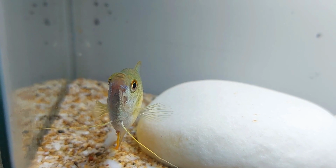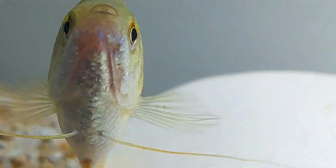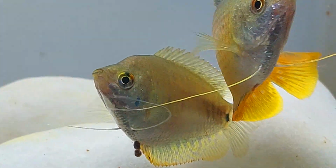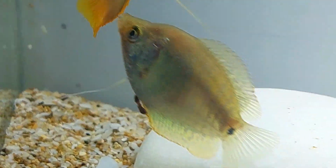Like most fish in this family, male dwarf gouramis are bubble nest builders. In an aquarium you will see a cluster of bubbles on the top of the water. Once the nest has been built, the male will begin a courtship display, usually in the afternoon or evening. He will flare up his dorsal fin and begin swimming around a female.